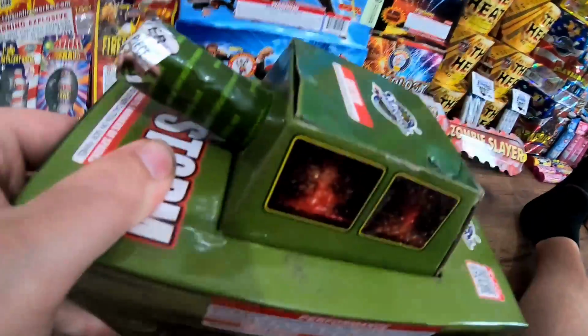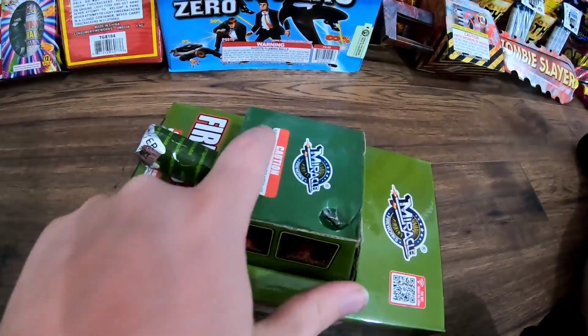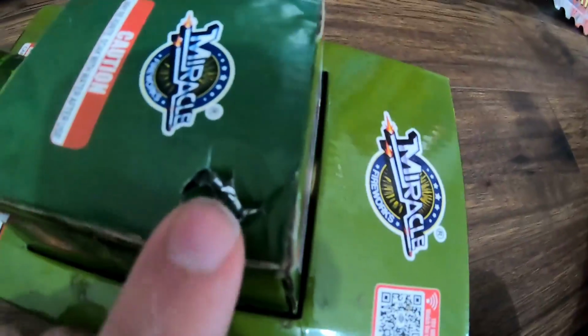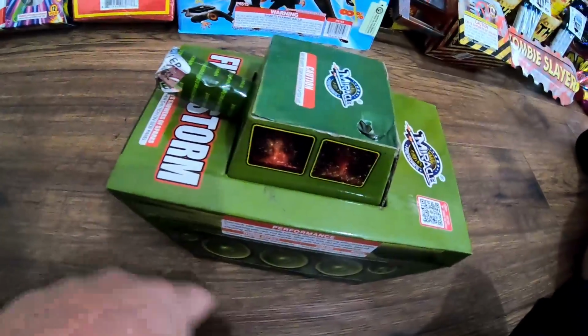From what I can tell on the pictures on here, it looks like it's going to burn in here with the tube. Then there's going to be some more tubes or some kind of effects that pop this open, because this is on a hinge and there's just a single piece of tape holding it on. I can see the aluminum foil in there, so there's a reason they would cover that up. There's got to be more fuses exposed.